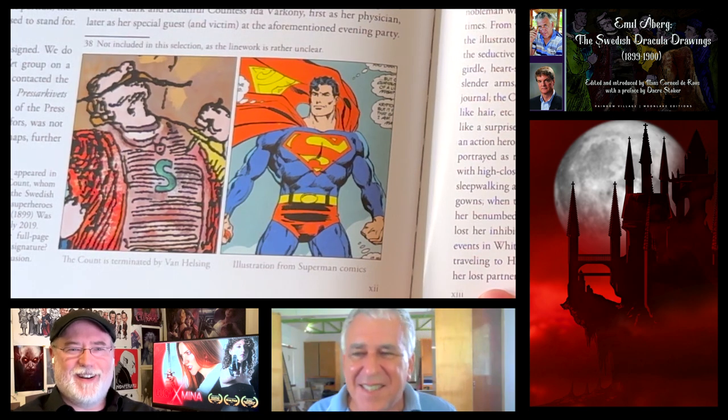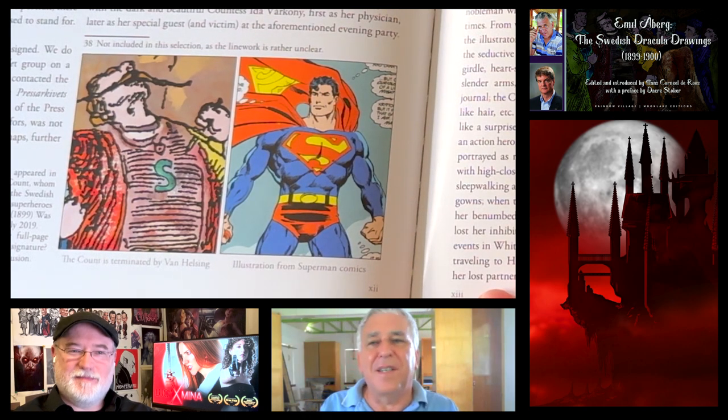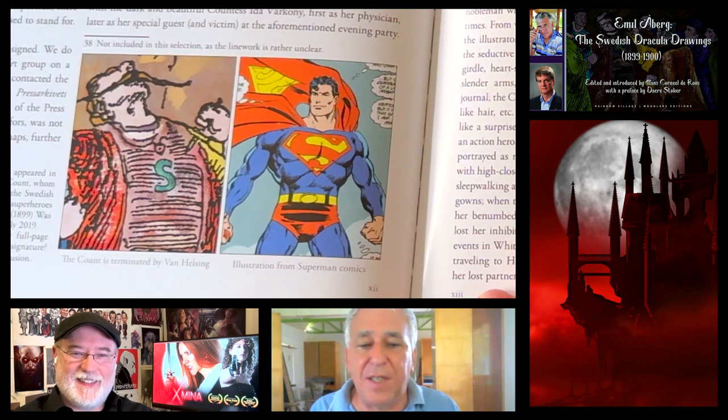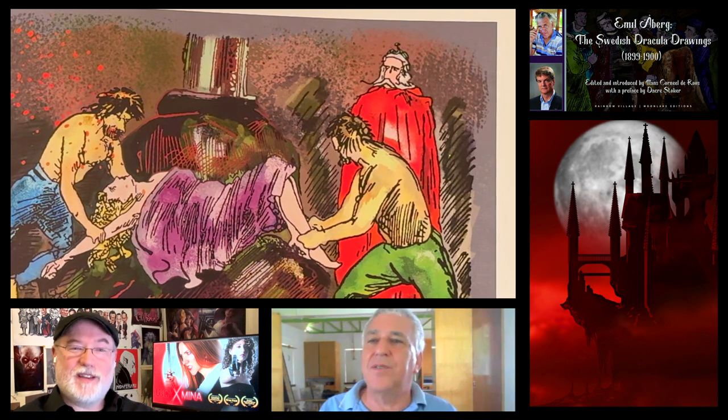That's quite a crossover there. I think again, I was not able to prove any connection. The Swedish illustration was certainly not known in the 1930s when Superman was invented. So it must be a coincidence. But it was fascinating, of course, to see Dracula also with the red cape, which came much, much later to Dracula. Lugosi had a black cape. But the idea that a vampire wears a red cape was picked up much, much later in movies.